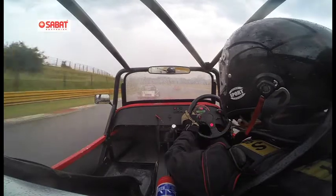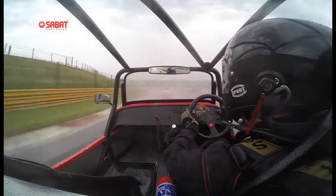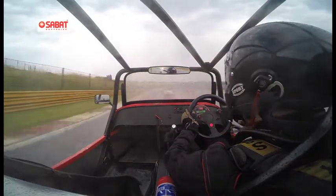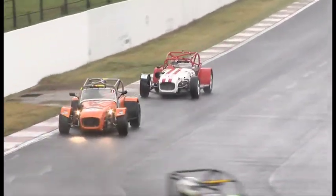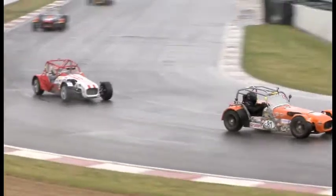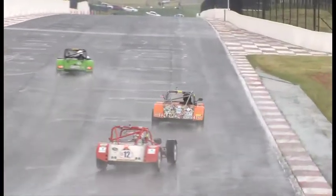You can see just how tricky things are out on the track, with all the spray getting thrown into the driver's face in these open cars. Into turn 14, and Sean Allen is ahead of James Forbes. The rain seems to have eased off slightly, and hopefully this will improve the track conditions.